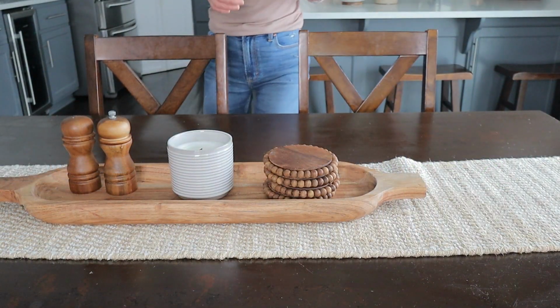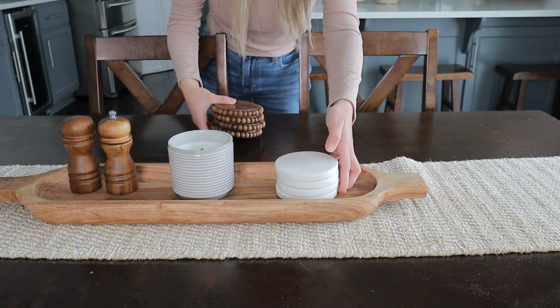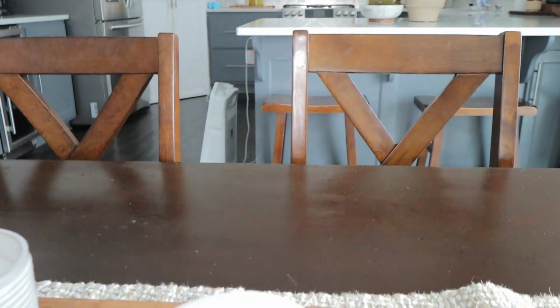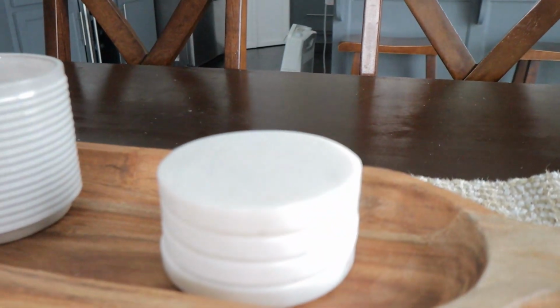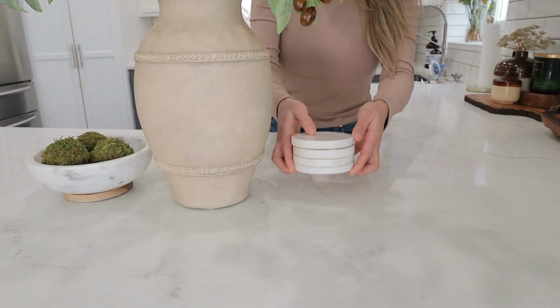I wanted to add these marble coasters to my table setting on the wooden tray I'm currently using, and this combination of marble and wood gives a very organic and modern rustic look.